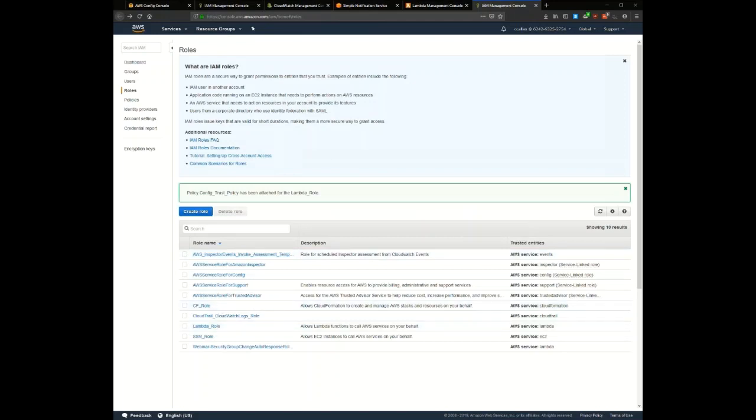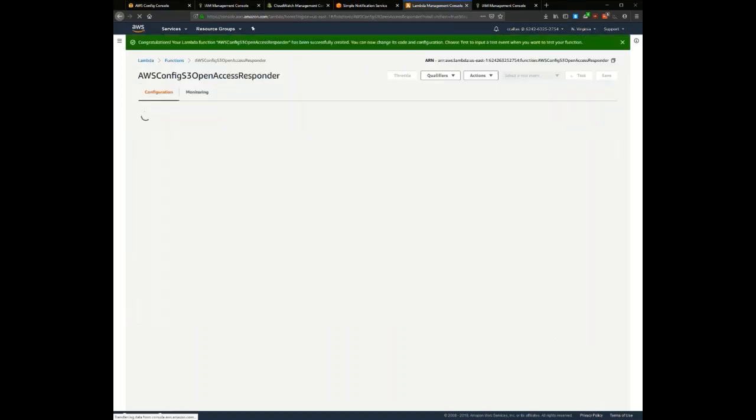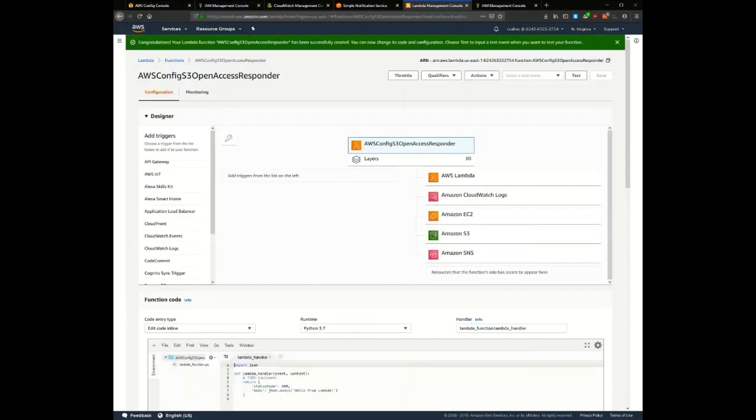And as we saw there, I didn't see that the Lambda role had the Config trust policy that I wanted. So I just attached that policy that we created just a couple of minutes ago. And this is really start building out the function here. So we could see that we have a high-level function called AWS Config S3 open access responder. I didn't have a naming convention down, and at the time, that seemed like the best name for me to choose, which I'm sure I'll regret in the future.